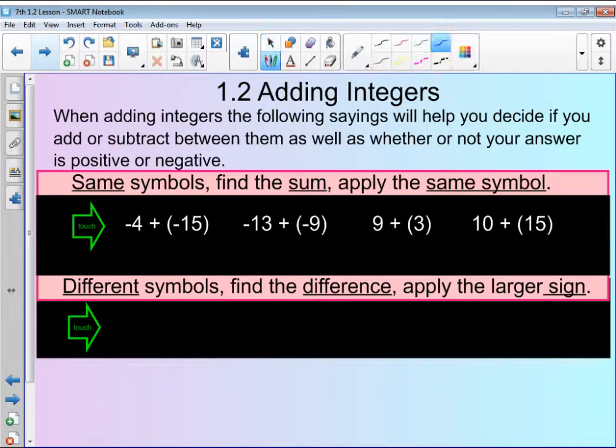Here we had the same symbol, negative 4 and negative 15. Same symbol, find the sum. Sum means to add. 4 plus 15, I can do that pretty easily in my head. That's 19. Apply the same symbol. So I'm going to put the same symbol on it, and we end up with negative 19.